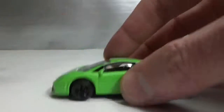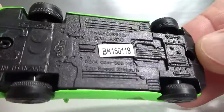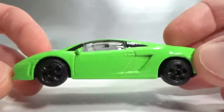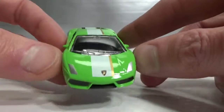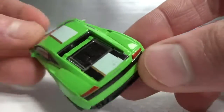Then we got the Lamborghini Gallardo in green. So this has the old style base, so there's no scale on this one. It's a 2018 version, but it was the same in 17. So no suspension, just painted headlights. You get the see-through engine cover.